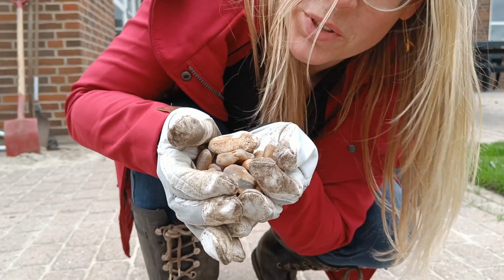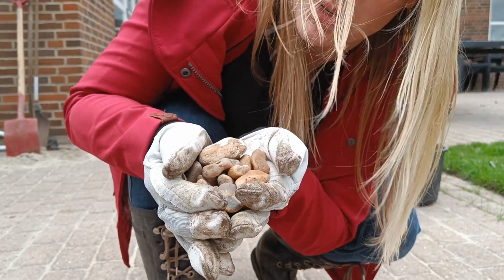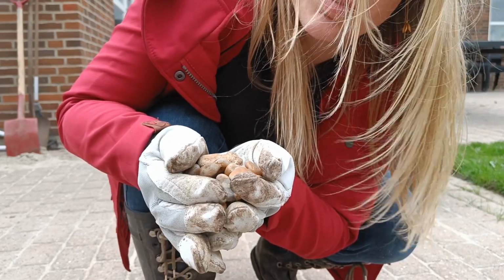So treasures from the sea that became my treasures after my daughter found out that it was not amber. But yeah, now they need to go from this place anyway.